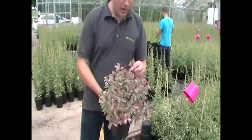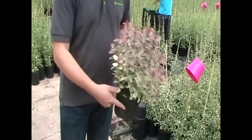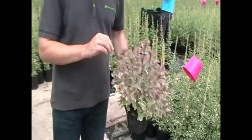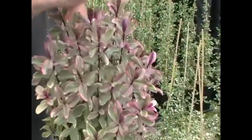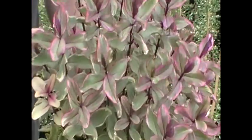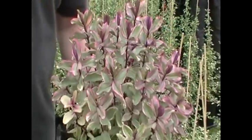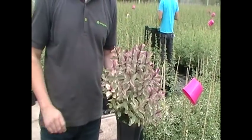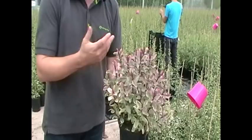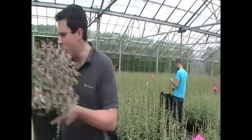First of all is Hebe Baby Boo. So this was a new introduction to the market last year, so this is our second crop at Bransford of it. It's got this lovely sort of broadleaf Hebe, but a lovely pink tinge to all its new growth, as you can see, and then a cream variegation as the leaves mature off. So that colour comes on the new growth. It's not as much temperature led as you get on some of the varieties like Heartbreaker and the other Magic Colours series, and obviously the broadleaf gives it a bit more interest as well in the garden, different sort of texture to the plant. So that's looking good.